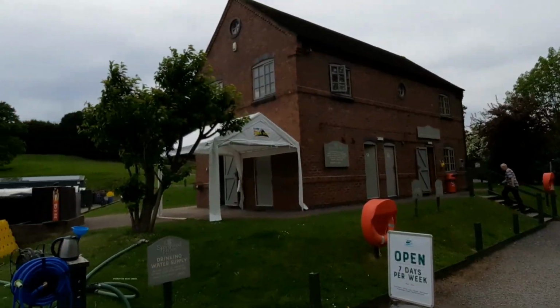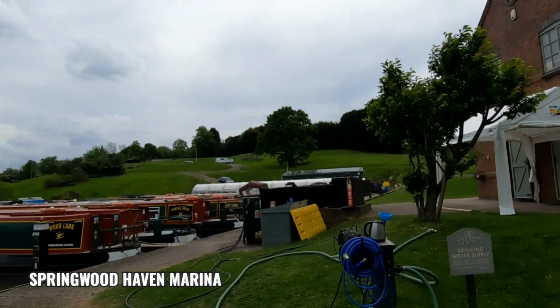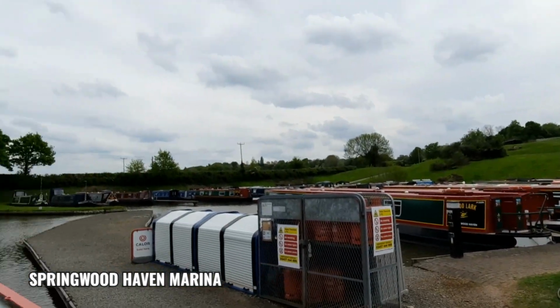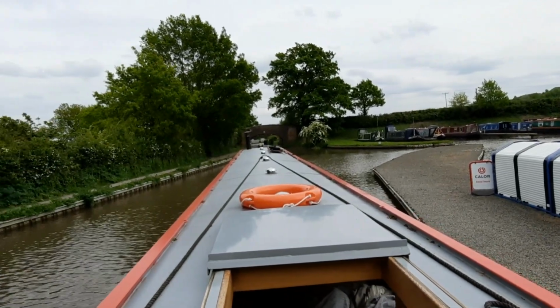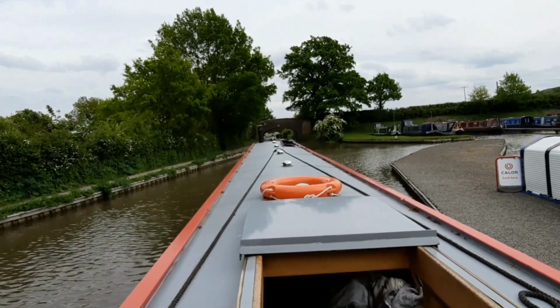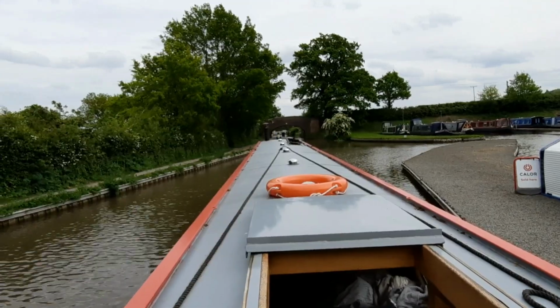That's it, we're all fueled up. We've had an ice cream. And now we're on our way again, just to find mooring for the night. Maybe just round the corner.